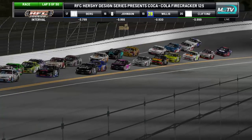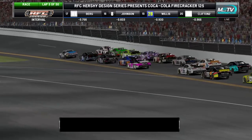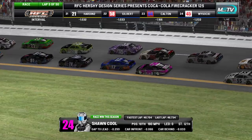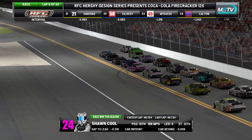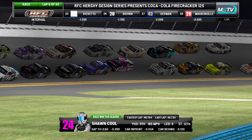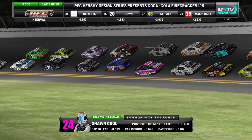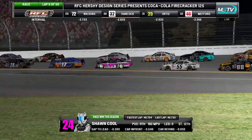Sean Cool in the 24 came into tonight 3rd in points. He has 2 race wins on the season. Here he is, 5th car on that inside line, started 12th, currently 11th. Really haven't seen anybody making a whole lot of moves.